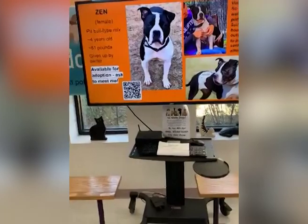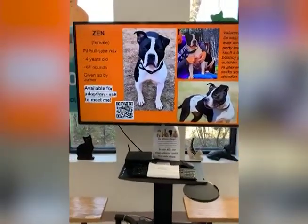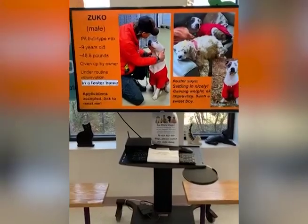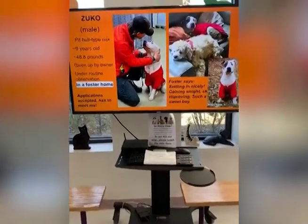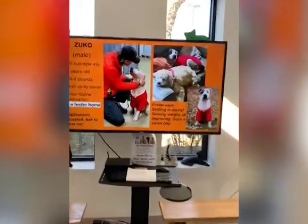Zen is a pit bull type mix, 4 years old, 61 pounds, beautiful black and white girl, easy to walk, potty trained, happy, bouncy girl. And we have Zuko. He is in a foster home, 9 years old, settling in nicely, gaining weight, and has been improving. A really sweet boy.